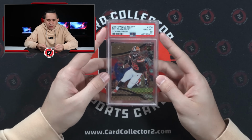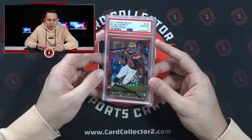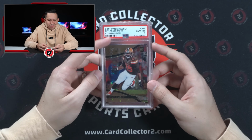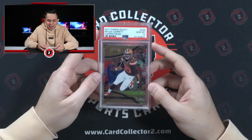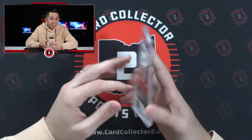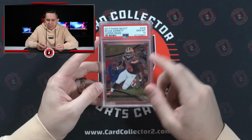And then probably one of my favorite card sets is the field level. So Myles Garrett, field level rookie from Select in the copper, probably the closest thing to the Browns team color, I would guess. Out of 75? Yeah, 47 of 75, PSA 10. So there's more of these coming in a second.